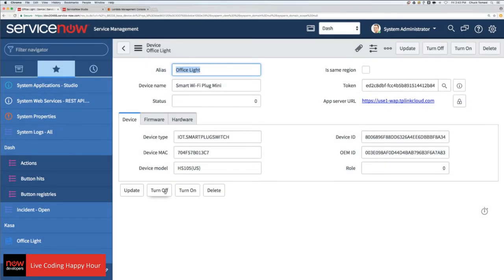Now, that was fun. Let's connect this to the dash button. So I've got two different apps here. One is the CASA app that controls the lights, and the other is the dash button that monitors the switch.